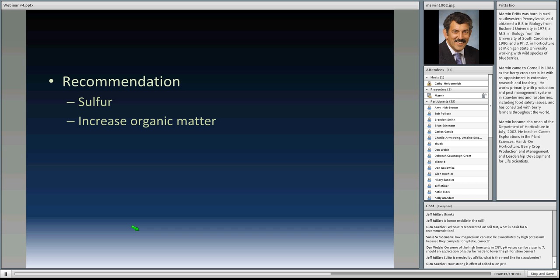So I see a question here about how strong is the effect of added nitrogen on pH. It depends a little bit on your nitrogen source. If you use ammonium sulfate as a nitrogen source, which we often recommend on blueberries, it acidifies the soil. If we use urea, it also acidifies the soil a little bit because it's adding NH4+ to the soil. But if we add nitrate to the soil, like calcium nitrate, it tends to either be neutral or raise the pH a little bit. So it depends a little bit on the source of nitrogen as to the impact on pH. But ammonium sulfate is going to have the strongest negative effect on pH.